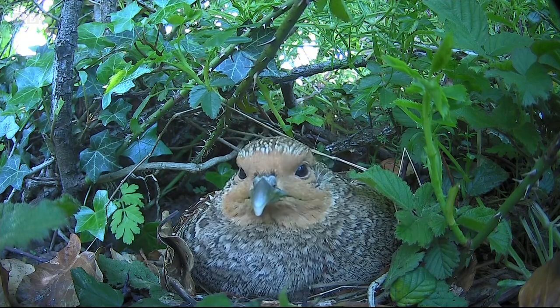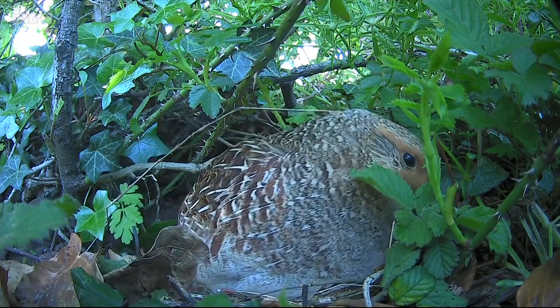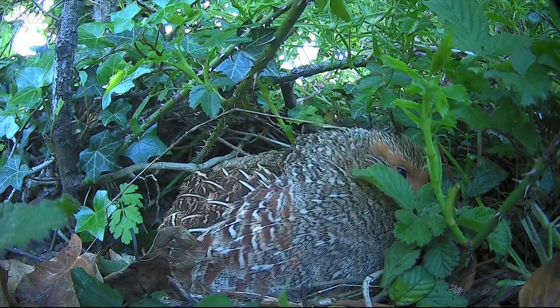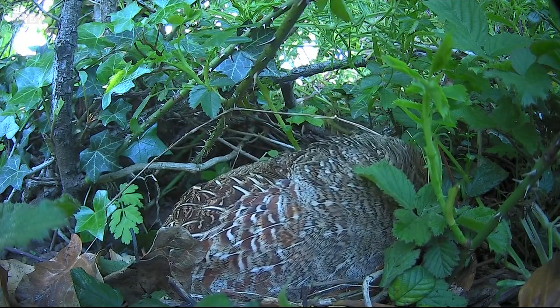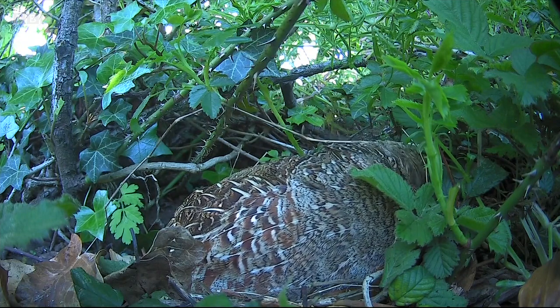Good reason, because it holds the record for having the largest clutch of any bird in the UK. Anything between 9 and 20 eggs. Imagine that, Chris, sitting on 20 eggs. This one we think is sitting on 18.